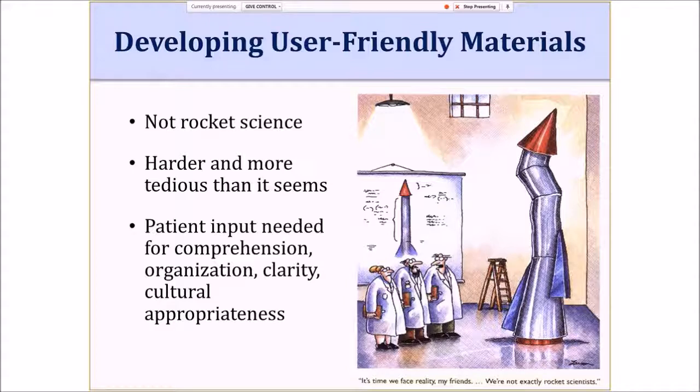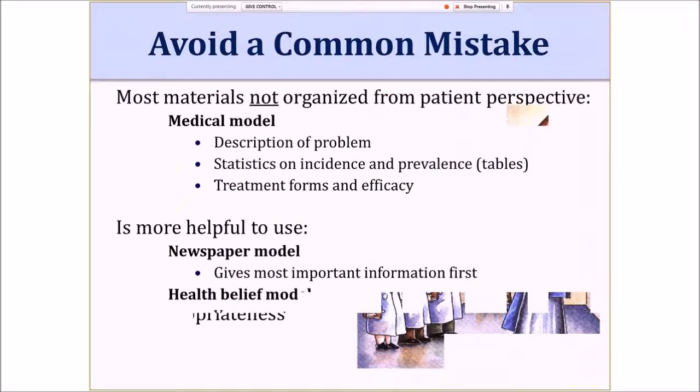Organization from their point of view. Connie and I were funded several years ago to do childhood immunization pamphlets for the American Academy of Pediatrics. And the CDC started out with all the diseases. And what the mamas wanted to know was, when's the next baby shot? And what do I need to watch for? What are the side effects? How do I treat them? When do I come in again for the next baby shot? And why is the baby shot beneficial?